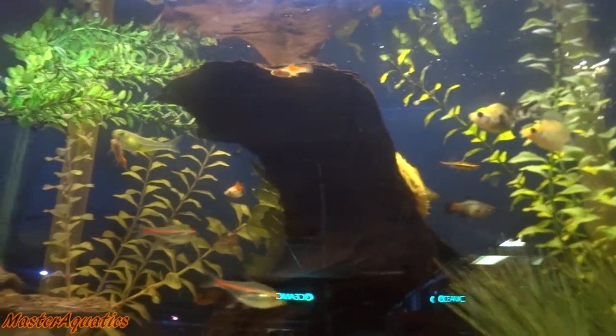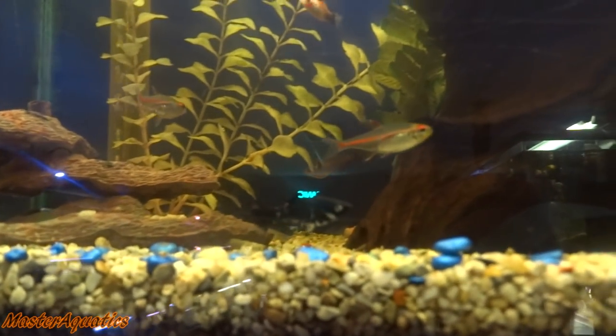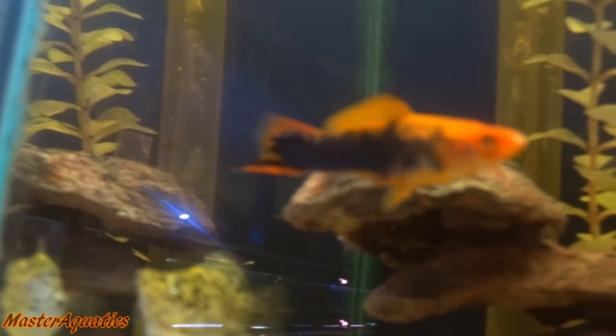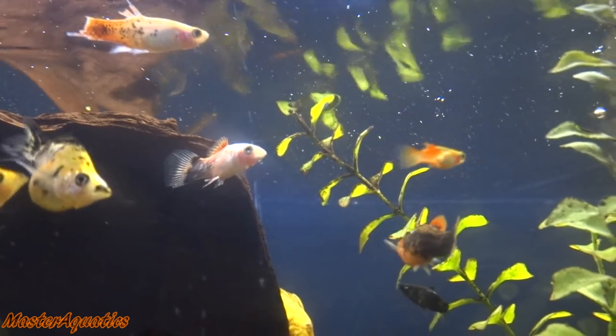All right, next row over. We got some balloon mollies and other live bearers. That looks like a swordtail. And swordtail, tetras, mollies, platies.